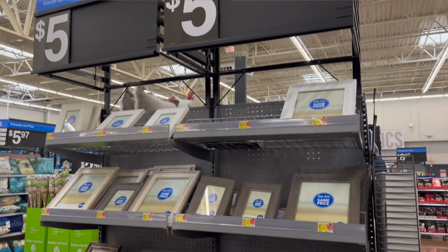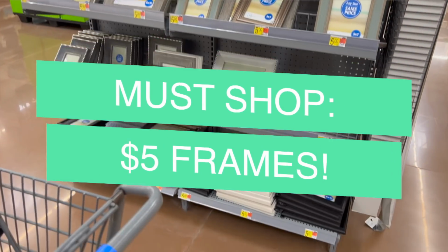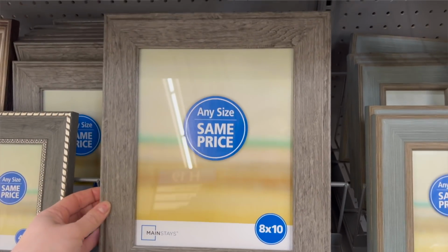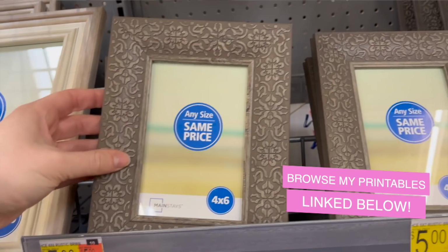One of the hidden gems that I love at Walmart are the photo frames. I always scope out this any size, same price section. In there, they've got beautiful 5x7 and 8x10 frames for $5 each. I have a ton of these and I use them to display my printables that you can get for free over on my blog.